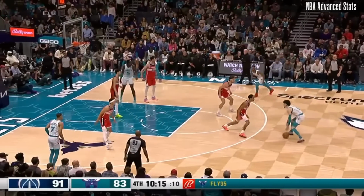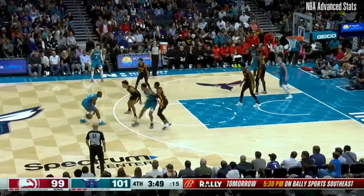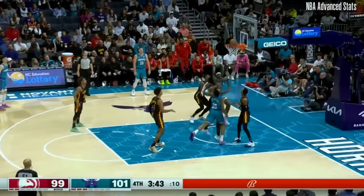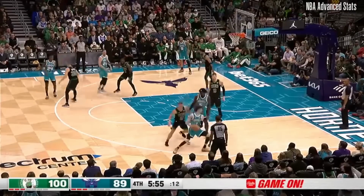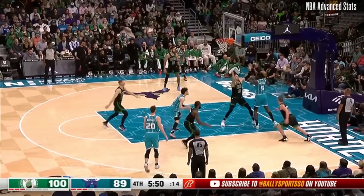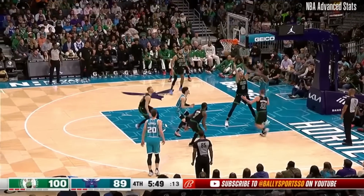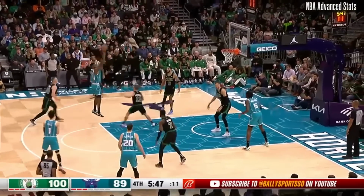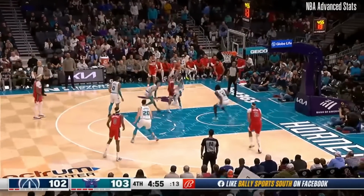With a 7'7" wingspan, Williams has a massive catch radius that not surprisingly makes him a dangerous lob threat, though this also helps with offensive rebounding. Williams averaged 4 offensive rebounds per game before his season was cut short, and it created opportunities for both himself and teammates. Here LaMelo Ball misses the driving layup, but Williams grabs the offensive board. Williams now has two Celtics surrounding him, but look at the attention he has as he's about to pass the ball back out to the perimeter. Now when Brandon Miller has the ball, the defense is scrambling, and he takes advantage, pulling up for a wide-open mid-range jumper.